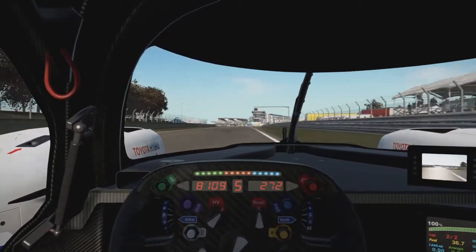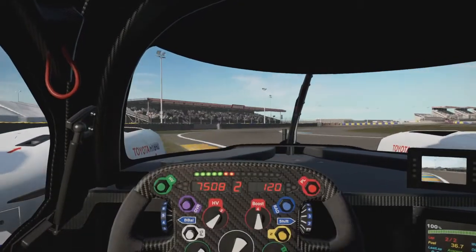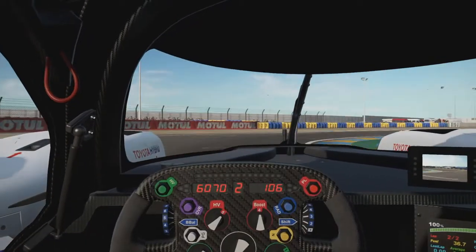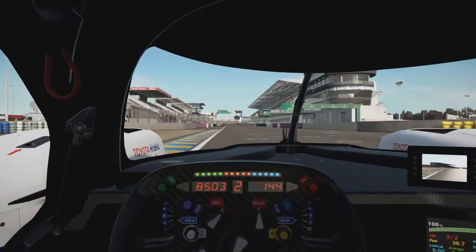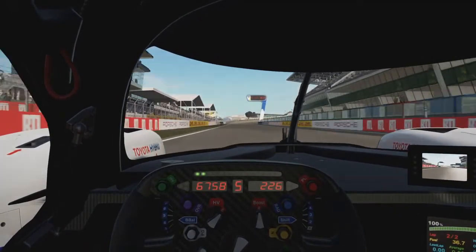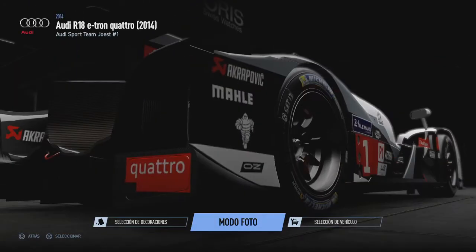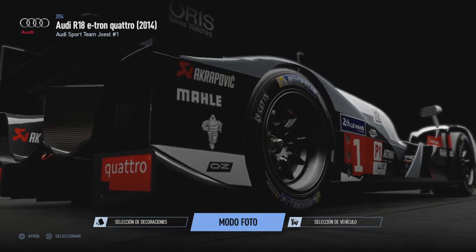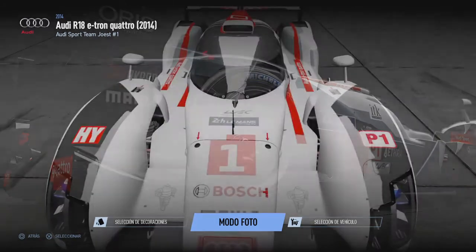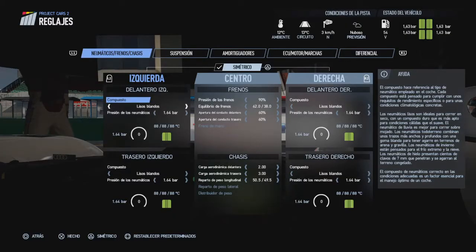And here when you get to this thing there, that's the braking point more or less. Everybody will have a little bit up or down, depends on the car and how your brakes are set. So let's go with the settings for the Audi first, the R18 e-tron Quattro. Let's see how the job on this one is.